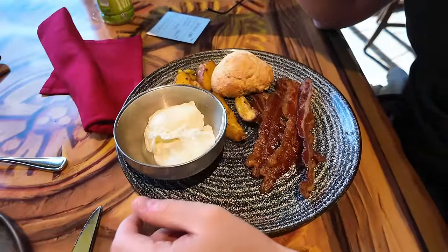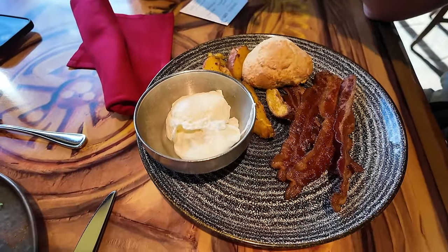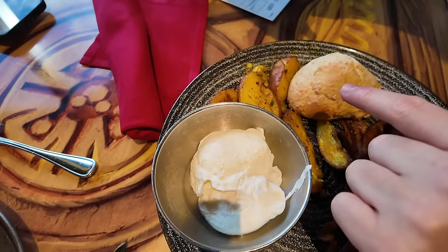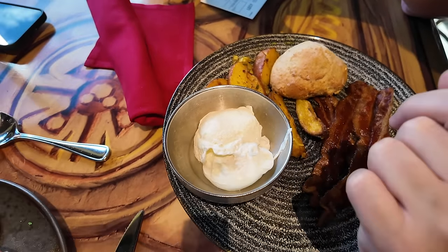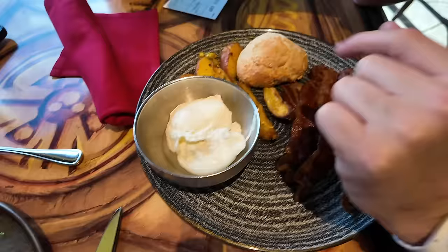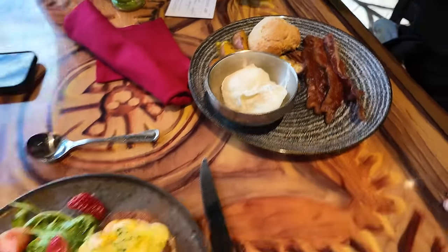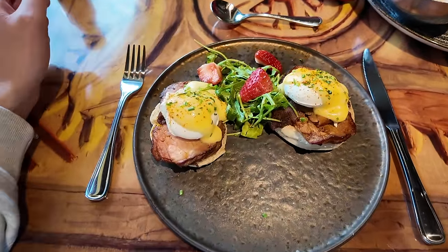Max has got a boar breakfast. Two eggs. But it's missing his sausage. House American African fries. House made boar sausage. Missing. No sausage. Bacon, coconut drop biscuit. Oh dear. Well, missing sausage, but mine's here. My eggs Benedict, and that looks nice.